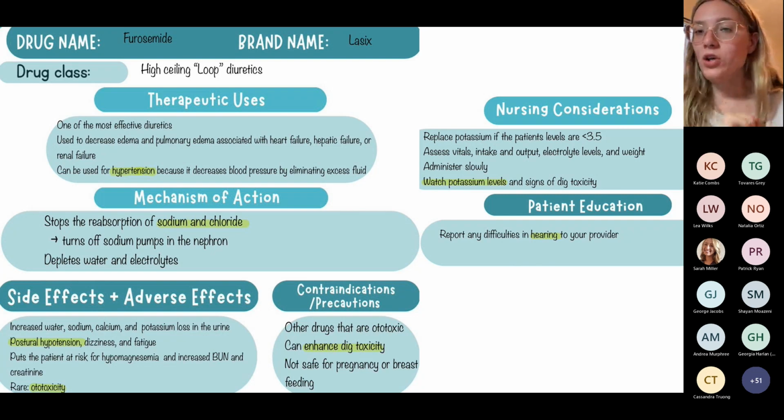However, this can cause some ototoxicity, so watch your ears. Remember, we know that this drug helps get rid of potassium. If your patient is on digoxin, we know hypokalemia worsens digoxin toxicity. So it's all related. It's all a big cardiac circle.